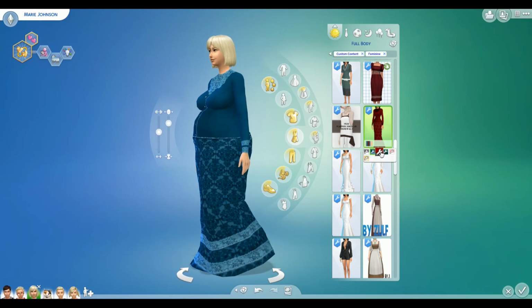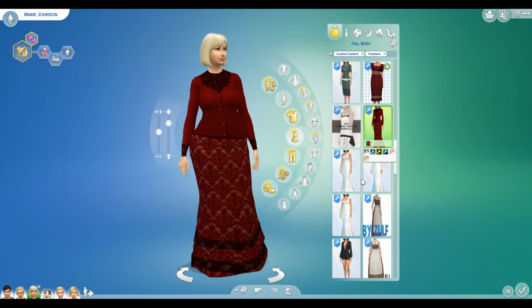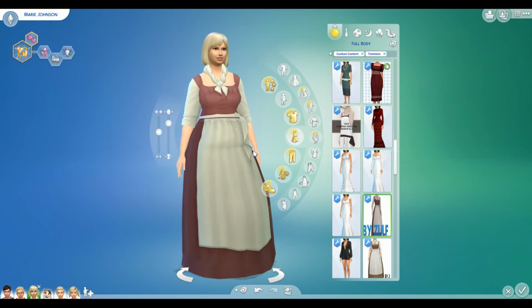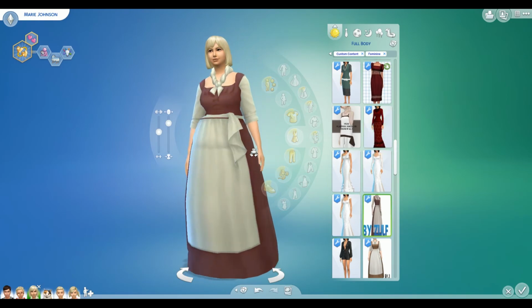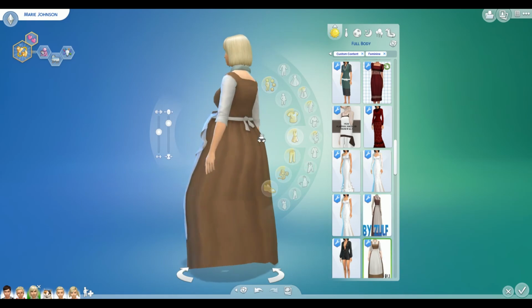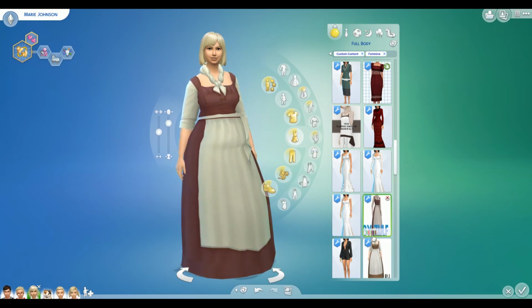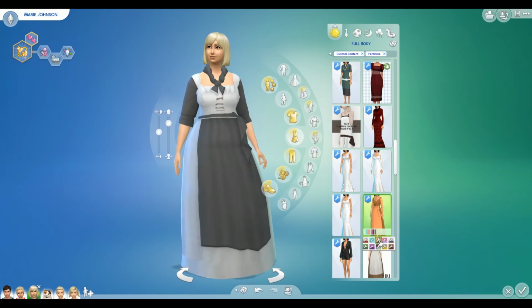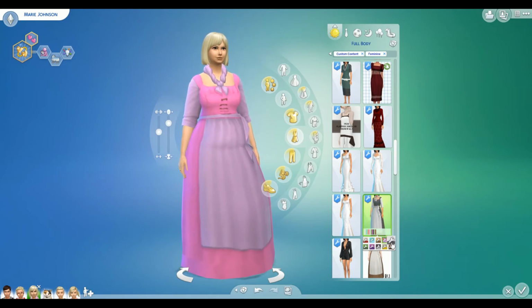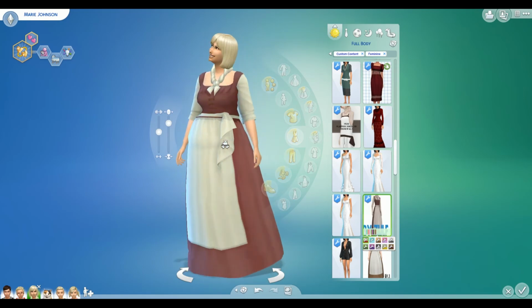But this was a great outfit that I had that worked really well for the first few decades that we had going. Then I have this kind of peasant-looking outfit, which I've got a couple of different versions of. I've got the actual dress itself, and then some recolors, so I was able to get it in a variety of colors for additional variety. We didn't use any of the bright colors because that would not have been period appropriate, but a few were a little more toned down that I was able to use.